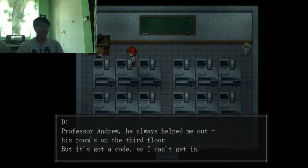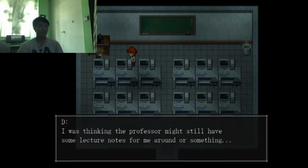Professor Andrew, he always helped me out. His room on the third floor has a code, so I can get in. I was thinking the professor might still have some lecture notes for me around or something. But yeah, tell me if you get it open, okay?